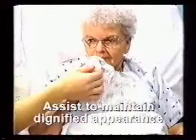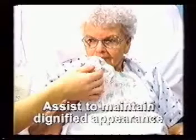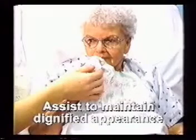Assist your client in maintaining a neat and dignified appearance while they're eating. You can provide a clothes protector or a napkin. If you're feeding someone and get a little food on their face, or if some liquid is dribbling down their chin, make sure that you wipe that off for them.